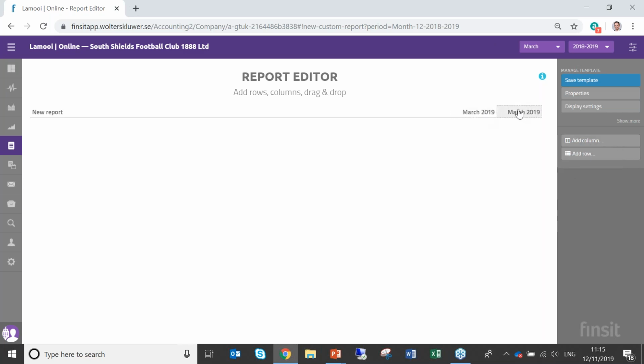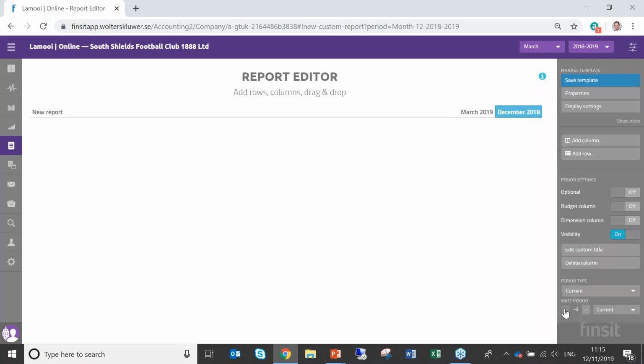I've got one for March 2019. I'm going to click on this column and move that back simply 12 months. So you can see here I'm comparing March 2019 against March 2018. I'm also going to add another column.